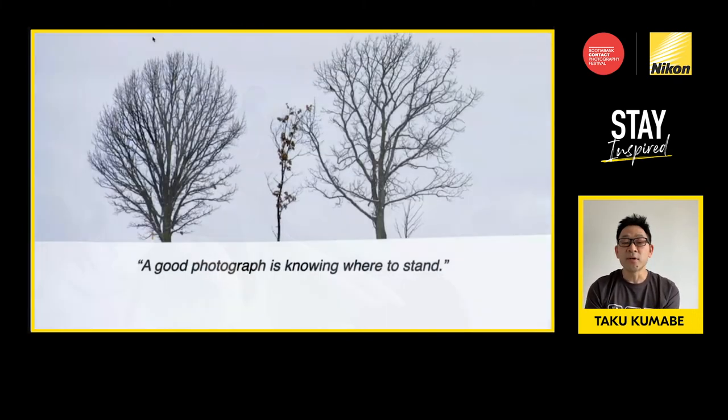So I start off this slide with a quote, and it's one of my favorite quotes here. A good photograph is knowing where to stand, and I firmly stand behind this quote as well. This was said by none other than Ansel Adams, a great landscape photographer. This picture you see here is a picture of popular oak trees in Japan, in the northern island of Hokkaido. It's nicknamed Parent and Child because the two parent oak trees standing act like they are guarding the child oak tree in the middle.